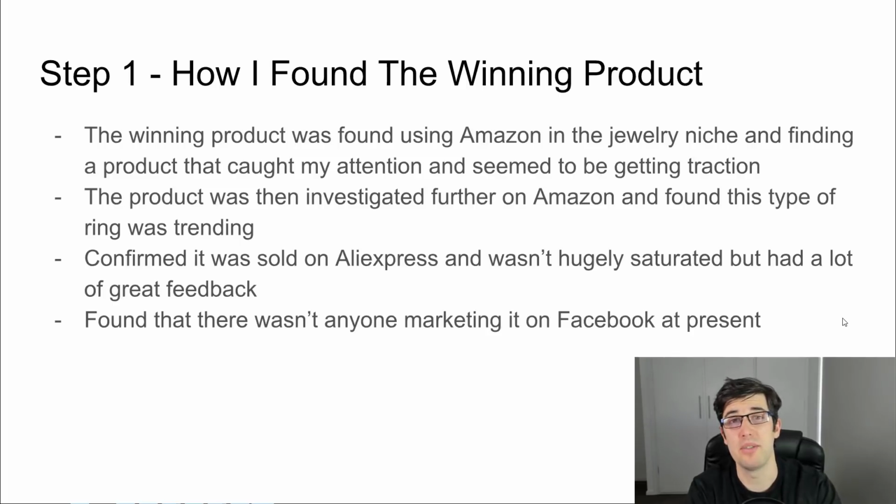The product was investigated further, and we found that this type of ring was trending quite well. So it is definitely one that we wanted to investigate further, and we then confirmed it was being sold on AliExpress. There were a number of sellers, not a huge amount, and it already had a number of sales. We're not talking thousands, we're talking in the hundreds.